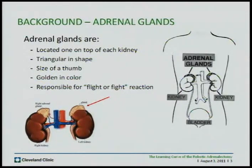The two adrenal glands are located, one on top of each kidney, which can be found on the lower back beneath the rib cage. They are triangular in shape, normally the size of a thumb, golden in color, and secrete many hormones throughout the body, including the hormone responsible for the fight or flight response.